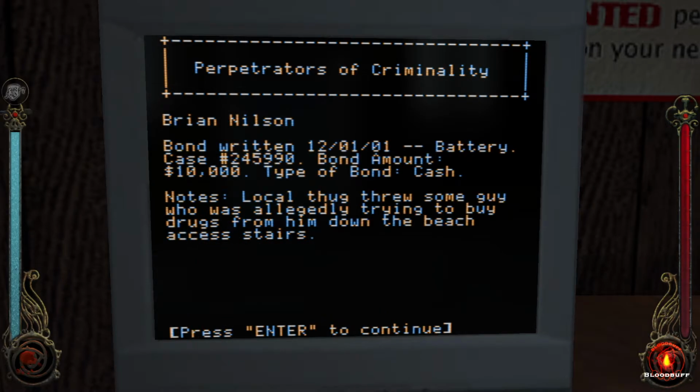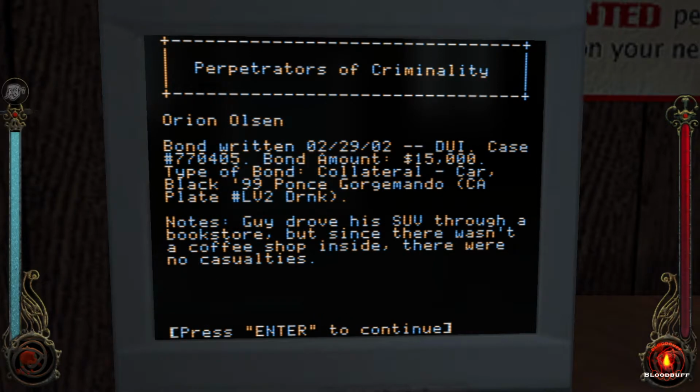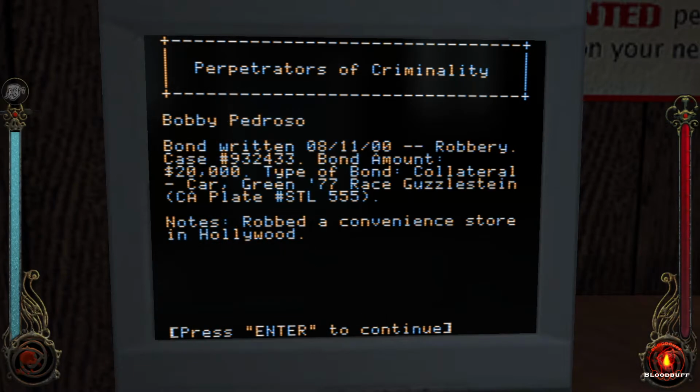Nilsson B. Brian Nilsson. Battery case, bond was 10K in cash. Local thug threw some guy who was allegedly trying to buy drugs from him down the beach access stairs. Lovely. Orion Olson, DUI, 15K. Collateral was a car. Guy drove his SUV through a bookstore, but since there wasn't a coffee shop inside, there were no casualties. Are you trying to say no one goes to bookstores? I like bookstores. Cool. They smell like new books.